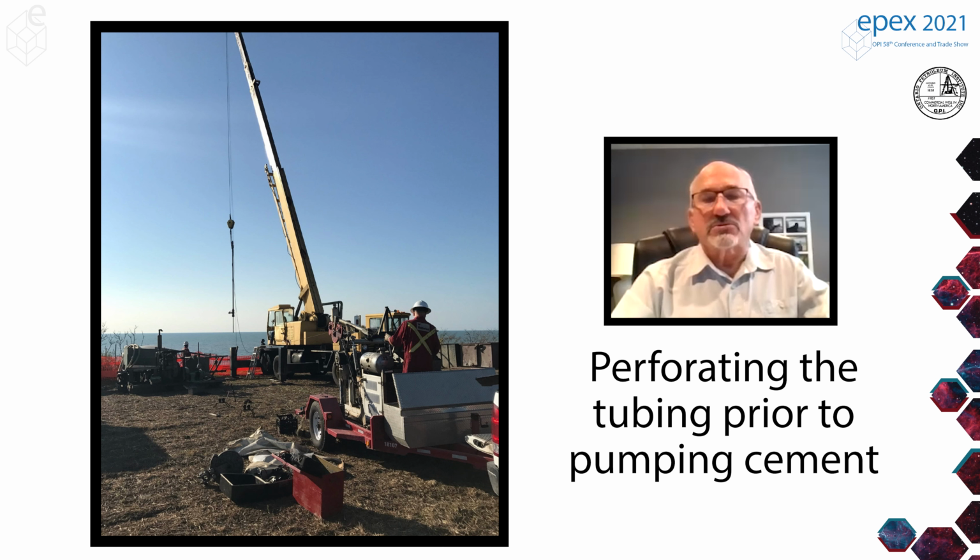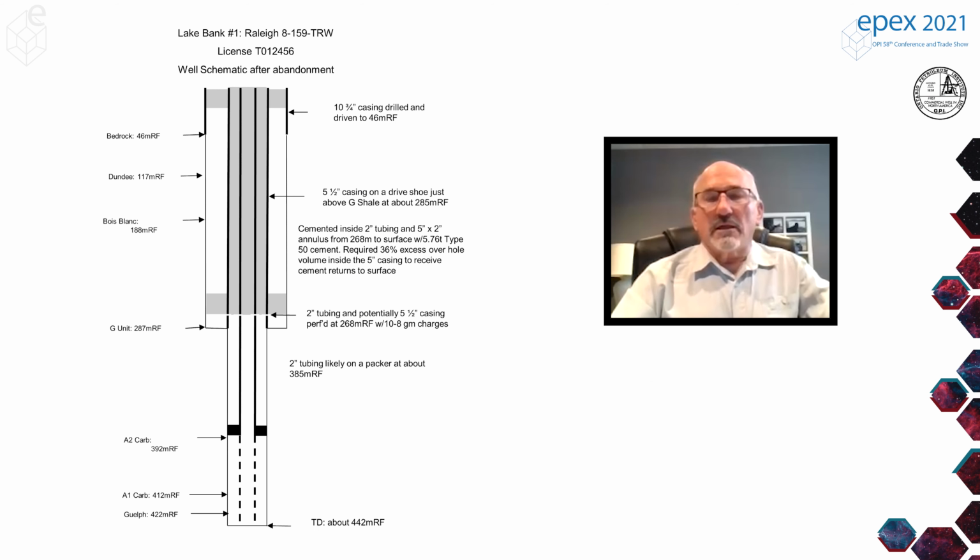This picture just shows the Weatherford wireline skid-mounted unit running the wireline in here for perforating. And you can see the crane in there holding up their lubricator, how far the crane had to stay back from the well. This is what the well looks like after it was plugged. You can see our perforations through the tubing and potentially through the 5.5 casing. All the cement inside the 5.5 and 2-inch, both down at the perforated depth plus at surface.